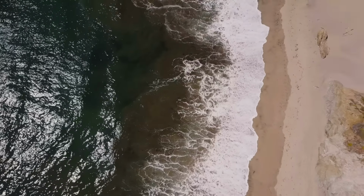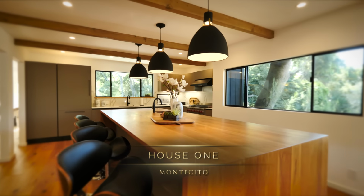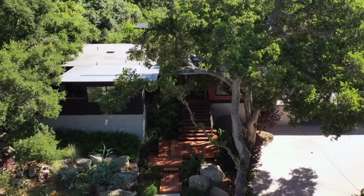Welcome back. We're traveling around Santa Barbara, California on the search for Wynn's ultimate dream home. The first home was a modern getaway tucked away in the middle of nature. I could sit here having coffee. Isn't this peaceful? It's so quiet. But could this next house be the one?